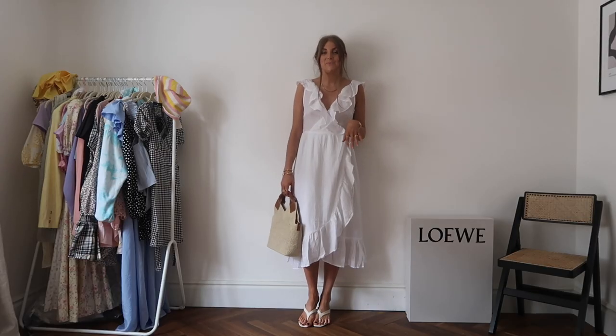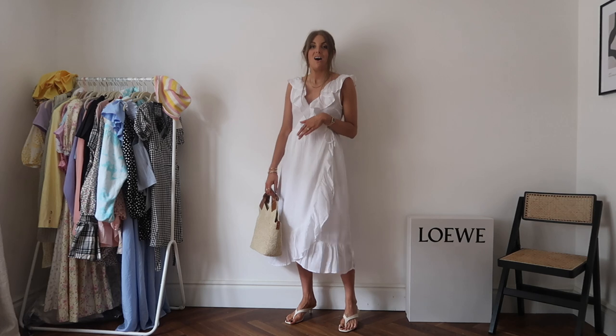Okay, I really like it though. It's similar material. It's linen-y, I think you call it seersucker. It's almost like linen-y seersucker material, really delicate and light and floaty, and it's got this beautiful crossover ruffle detail. This is gorgeous. So this is the white midi dress on, and I am loving it.